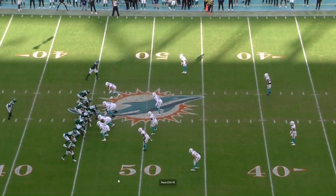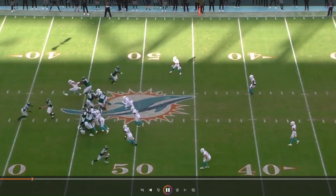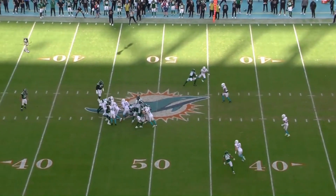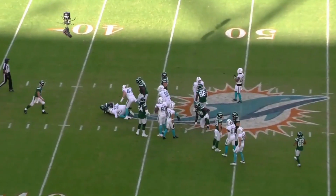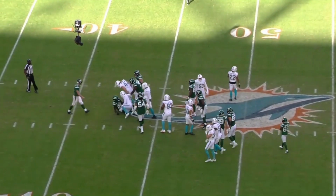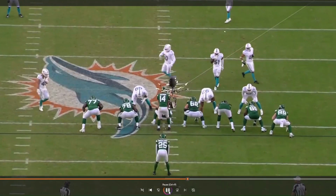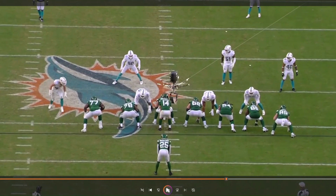Calvin Munson is right here. See, fires in the A gap, tackle, loss of 1 yard. And we're going to watch it now from the end zone view. We're going to wait for these guys to set. As you can see, it's pretty basic stuff here. So what is he reading?